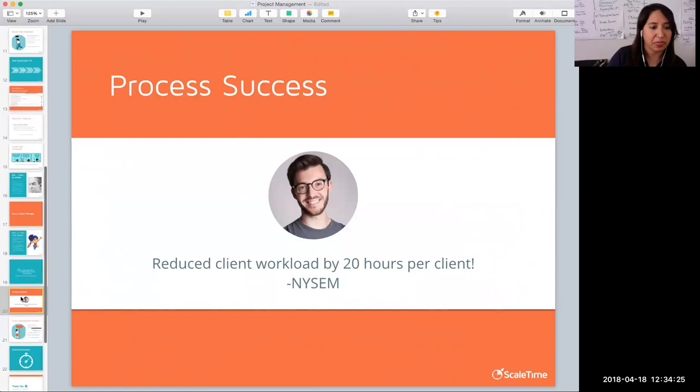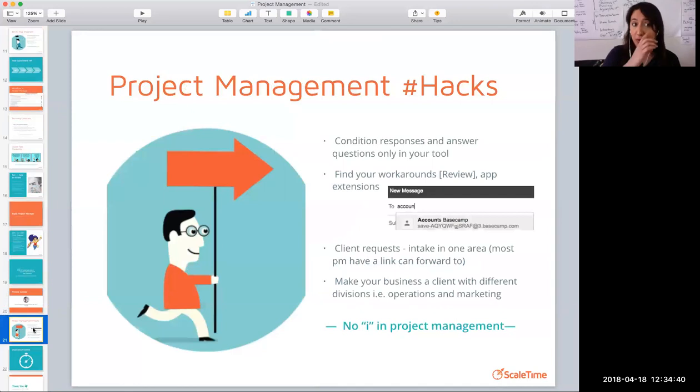All right. As you can see, one of our clients was able to reduce workload by 20 hours per client just by doing project management. It's huge. Actually, this person who's really awesome, Greg, got his project management so on point that he was in Costa Rica and was able to do all of his client review for the week in 15 minutes. And that's all he did.